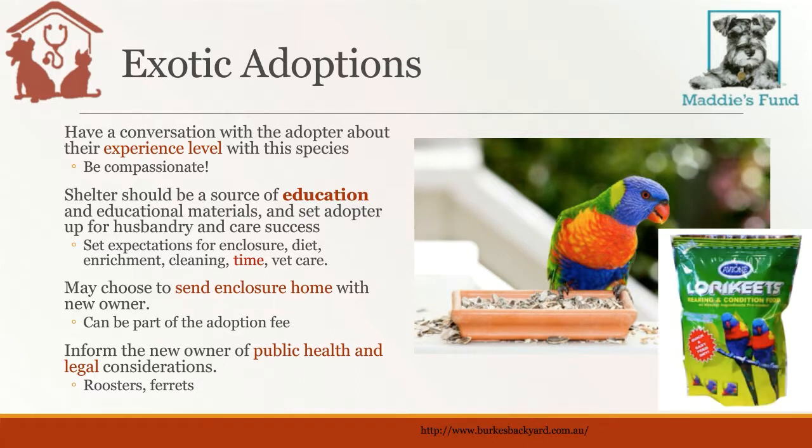Oh yeah, so this is a picture of a lorikeet sitting on a bowl of sunflower seeds, which is kind of funny because lorikeets don't eat seeds, they eat fruit. Kind of a reminder that sometimes the internet pictures are not up to par.